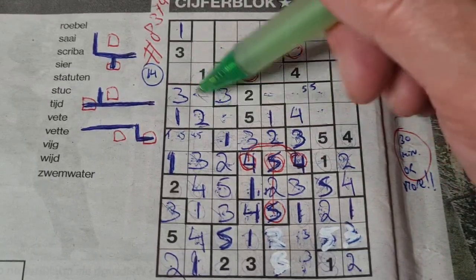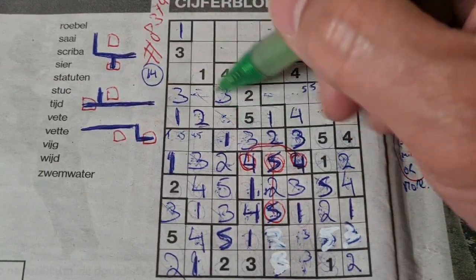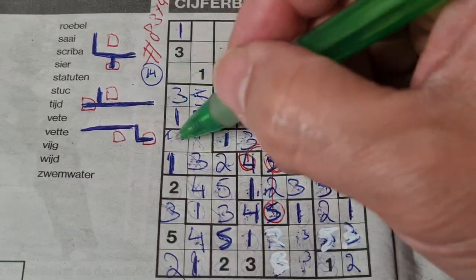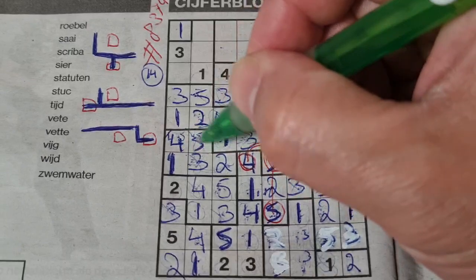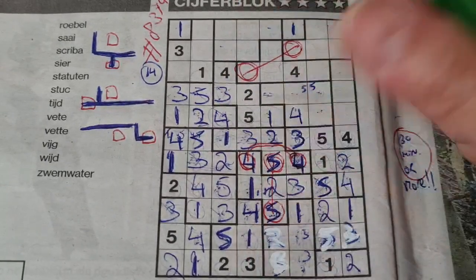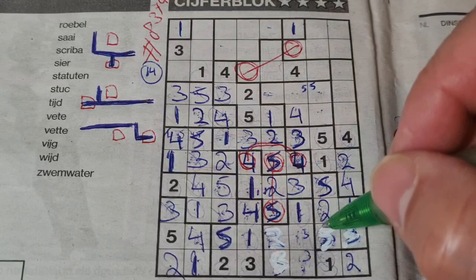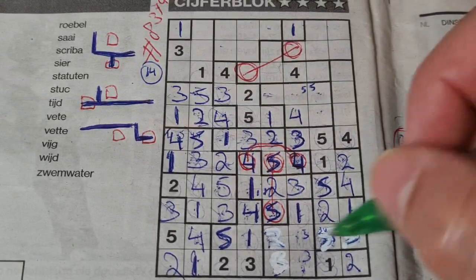2 numbers left in this area for numbers 4 and the 5. 4 and 5. We have a 5 there, no 5 there. 5 should be here and 4 goes there. 4 and a 5. We have a 4 now, no 4 there. 4 should be here and a 5 goes there. Okay, let me finish here. So 2 numbers left, the 3 and the 4. 3 and the 4, not 3 and the 5.